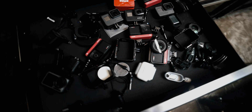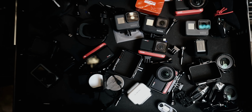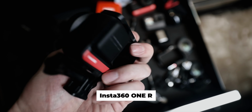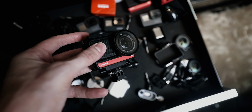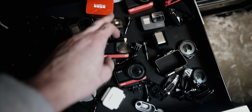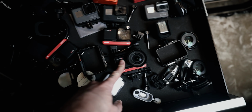This is an action cam drawer. As you can see, it is filled with either prototypes or just old action cams. This one's brand new. I really want to make a video about this. This is the new Insta360 one. I haven't even turned it on yet. They sent me a few of them, as you can see. So maybe we'll just mount them all over the place and try to make something fun with that.